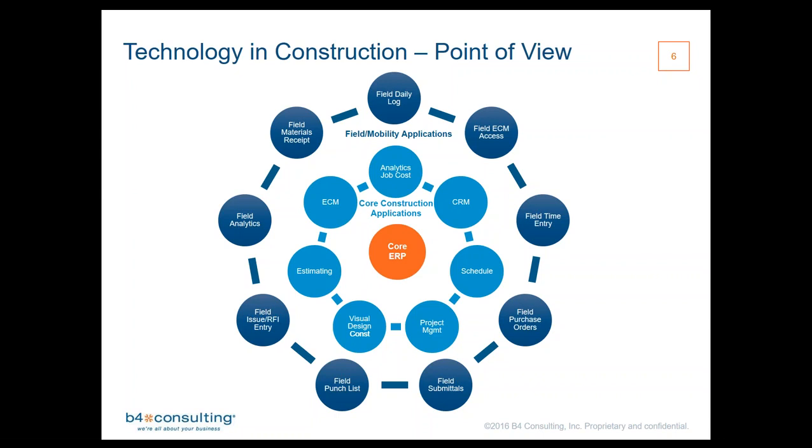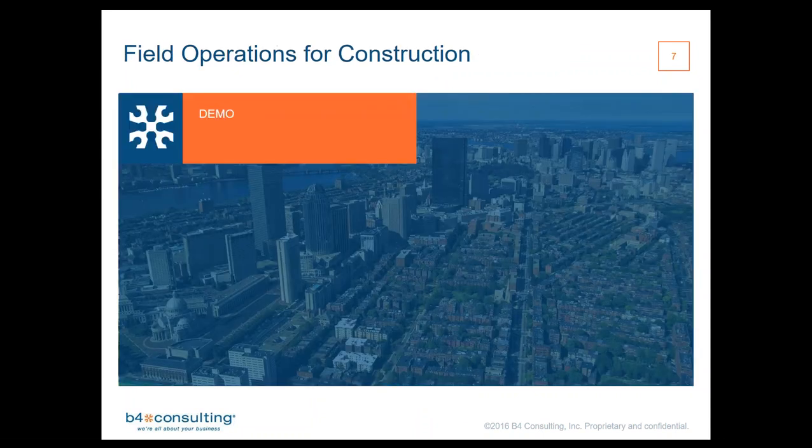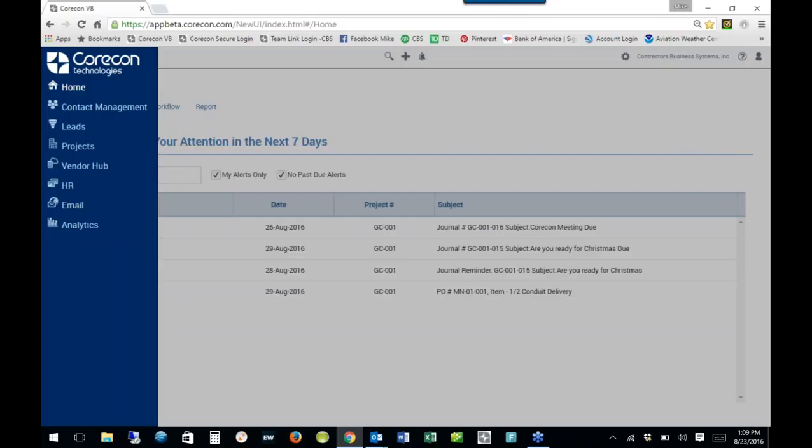And Mike is going to show you today this point of view of our technology in a real live field operations or construction demo in our field operations app. So, Mike? All right. Well, good afternoon, everyone here. My name is Mike Newberry, and I'll be presenting our field solutions here today in the cloud.